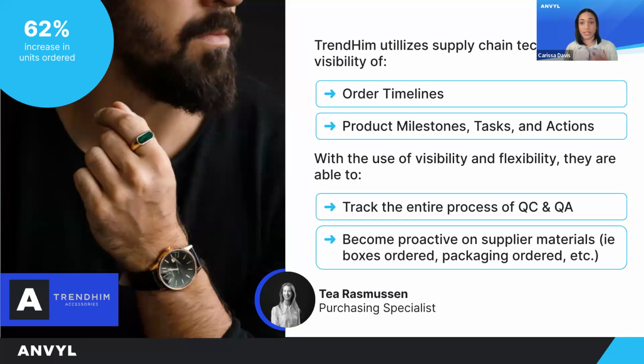And that's really helped them to get ahead of any disruptions or any type of delays that might be coming because they have that communication with their suppliers, they have that visibility with their processes, and they're able to get ahead of those challenges. For example, their QA process or their QC process, so quality control or quality assurance, they were able to pull into the Anvyl system and collaborate with their suppliers and manage those inspection processes within Anvyl.